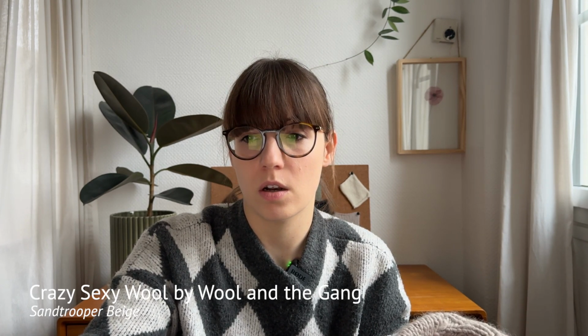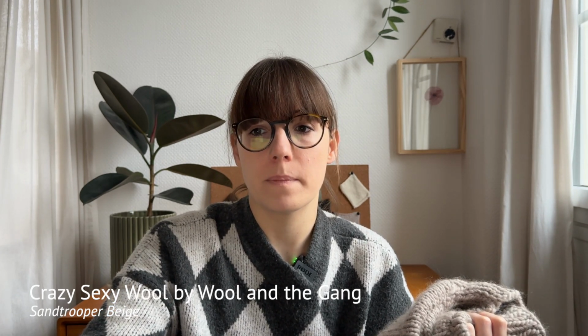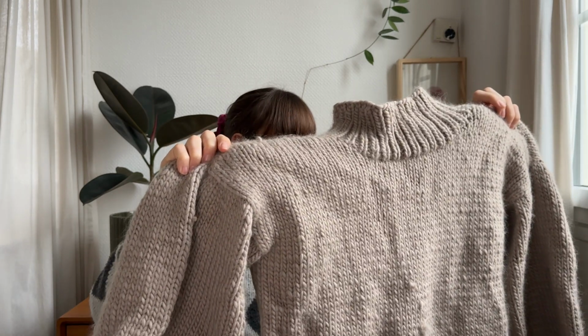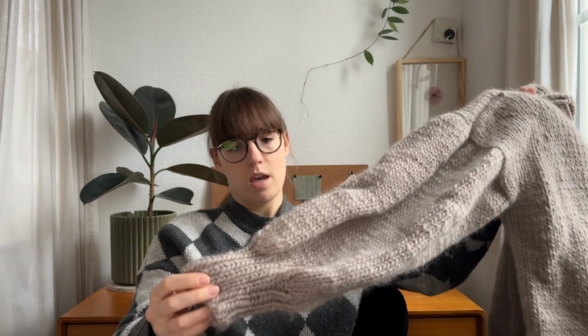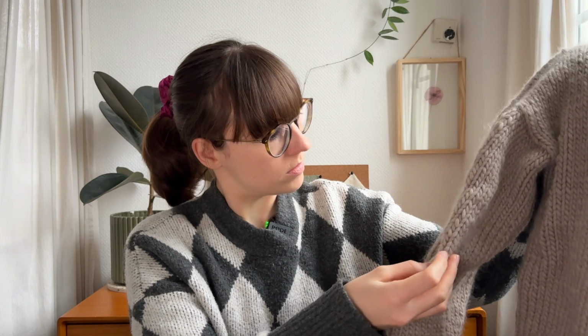This is in the colorway Sandtrooper Beige. This was knit with 8mm needles, I think. I really enjoyed the process of knitting it. Didn't enjoy the seaming up. Yeah, I think you can tell that it's not really well done.